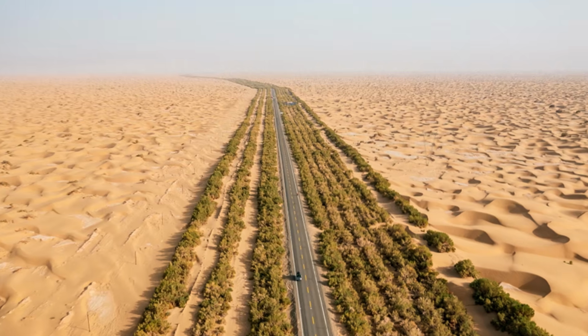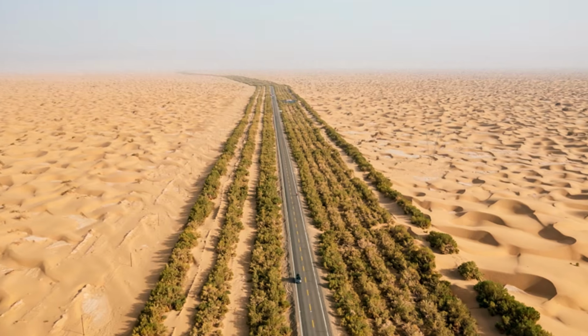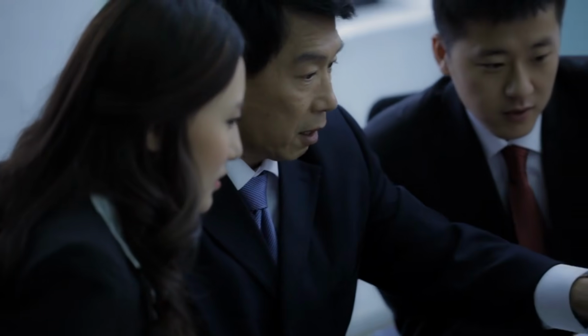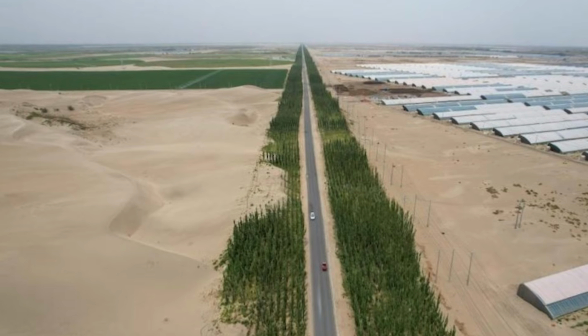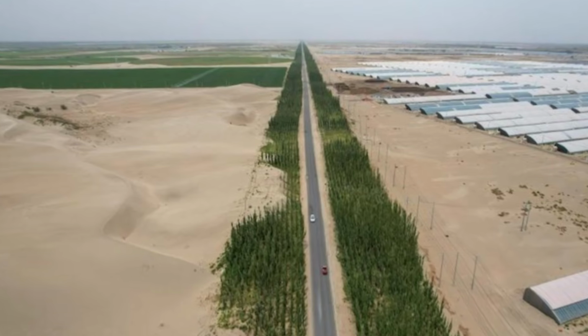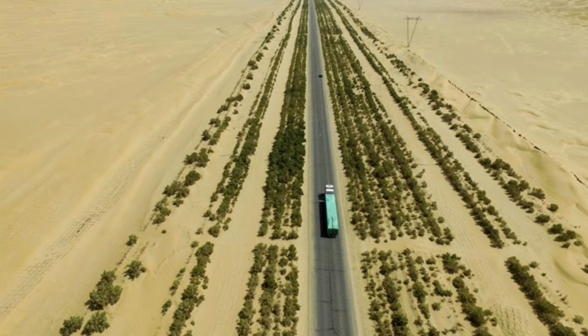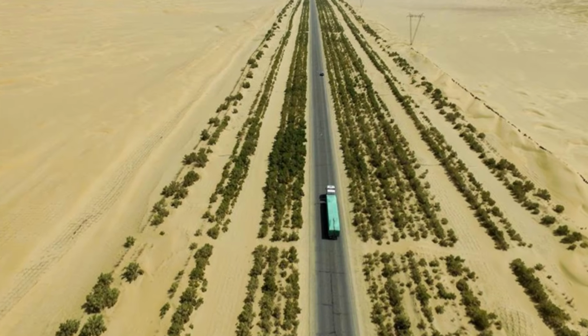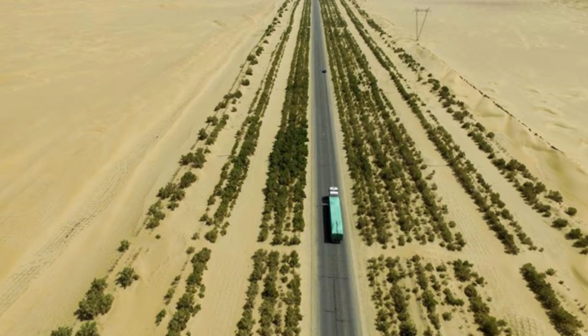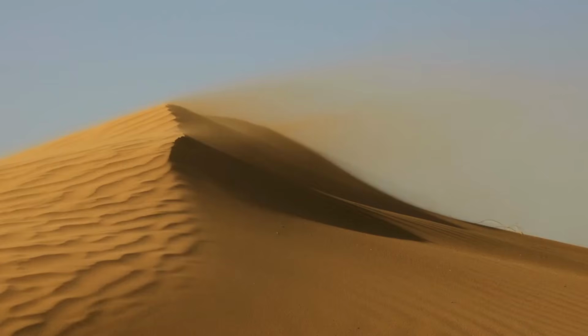This highway project also sits inside a bigger national push. In November 2024, Reuters reported that China completed a 3,000-kilometer greenbelt around the Taklamakan as part of a long-running effort to curb desertification. The highway belt is a narrow, more engineered cousin of that idea, focused on keeping a transportation corridor open instead of enclosing a desert edge. Different goals, different tools, same reality. Wind and sand never negotiate.